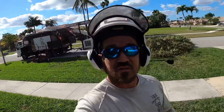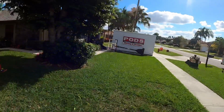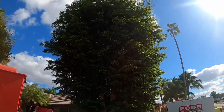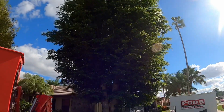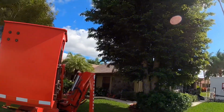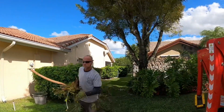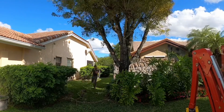So you keep hearing me say hat rack, hat rack, hat rack. That's what you look like when you hat rack something. Alright, big ball of just tangled up stuff. So came in here and hopefully these people will continuously call us back.